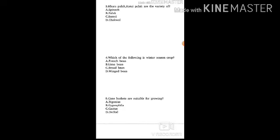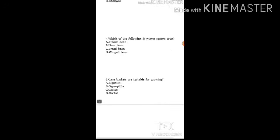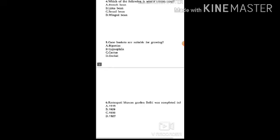Options are French bean, lima bean, broad bean, wing bean. Answer is wing bean. The next question is cane basket are suitable for growing. Options are begonias, gypsophila, cactus, orchid. Answer is orchid.